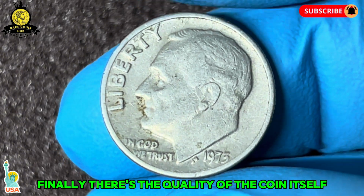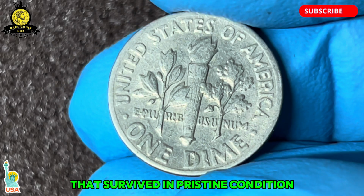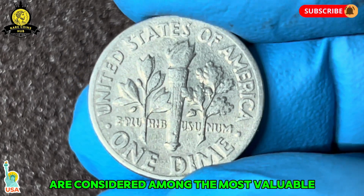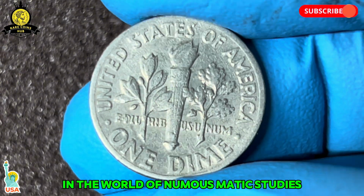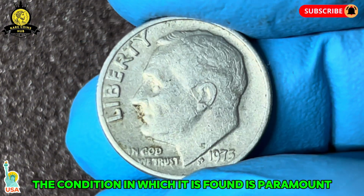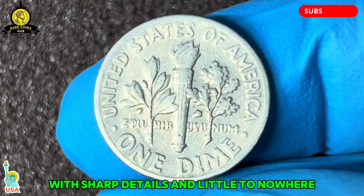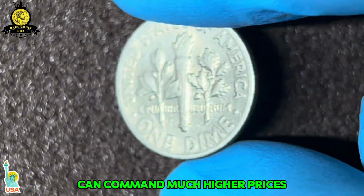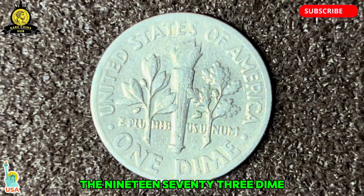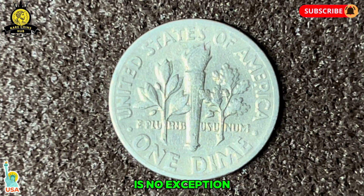Finally, there's the quality of the coin itself. The 1973 dimes that survived in pristine condition, with minimal wear and a strong, clear strike, are considered among the most valuable in the world of numismatics. As with any coin, the condition in which it is found is paramount. Coins that are well preserved, with sharp details and little to no wear, can command much higher prices than coins that have been heavily circulated. The 1973 dime, especially the rare, no mint mark variety, is no exception.